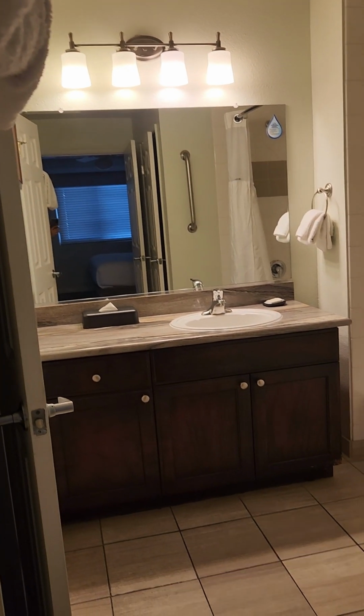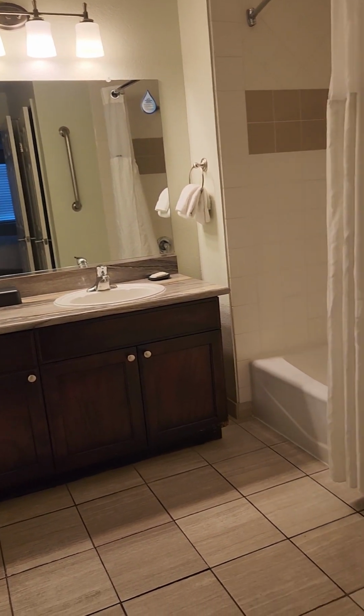In the bedroom, there's a king-size bed with a TV and an alarm clock. It's just a regular clock. It's not a smart clock. There's a full-size mirror. In the bathroom, you have a single sink with a shower tub combo, which is pretty useful if you're traveling with young children.